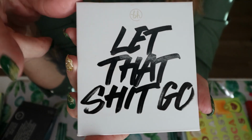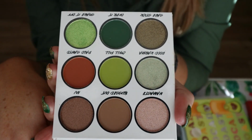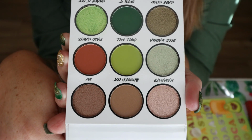And lastly, I have the Let That S Go palette. This one I've never used, but I had to pick it up on a sale because the color story, the greens, the browns, I was excited about it. I guess I have quite a few palettes that need to go on my vanity.